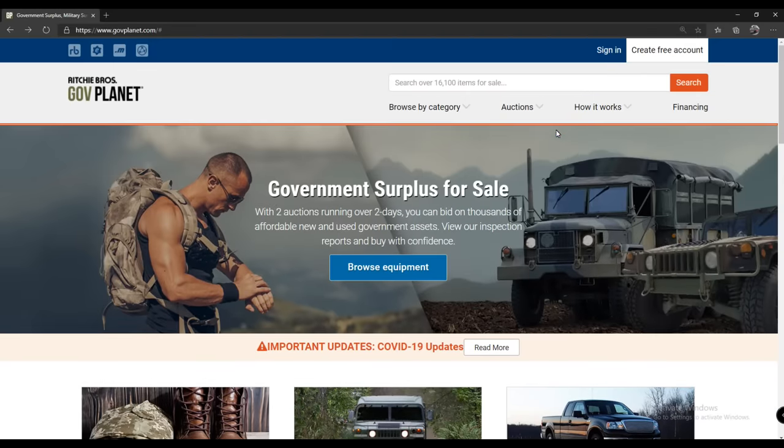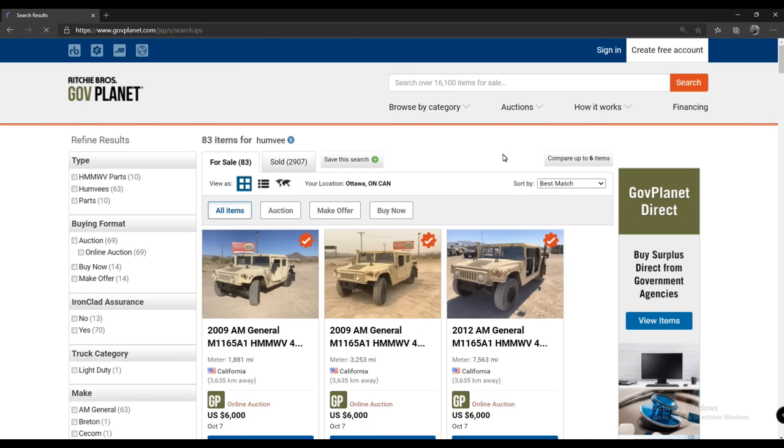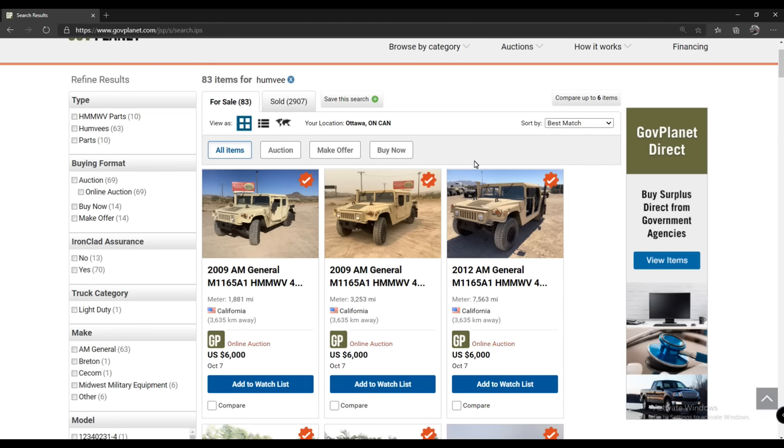Okay, so you want to create your account. You want to get everything approved. The next thing you're going to do, once you're approved to bid, is you'll search for a Humvee.